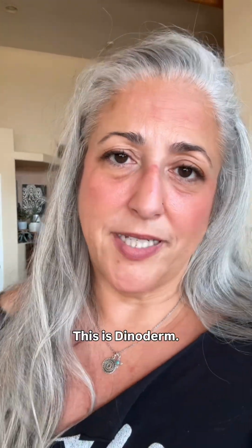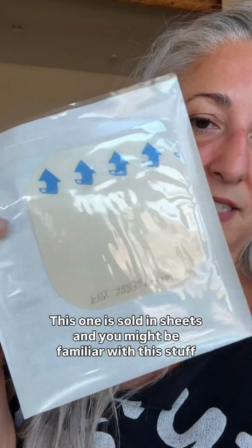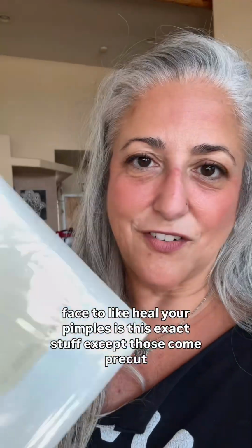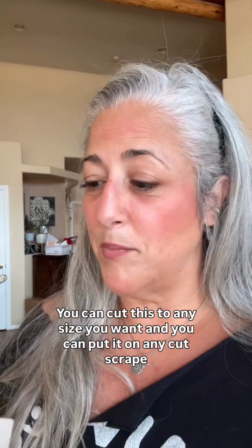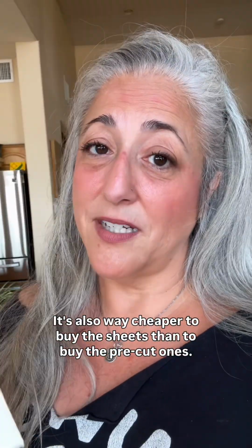This is Dynaderm. It also comes under many other names, but it's basically a hydrocolloidal bandage. This one is sold in sheets, and you might be familiar with this stuff, especially if you buy zit patches. Those zit patches that you can put on your face to heal your pimples are this exact stuff, except those come pre-cut, pre-sized, and are very expensive. You can cut this to any size you want, and you can put it on any cut, scrape, or abrasion. It keeps your wound moist, and it helps it heal really fast. It's also way cheaper to buy the sheets than the pre-cut ones by a mile.